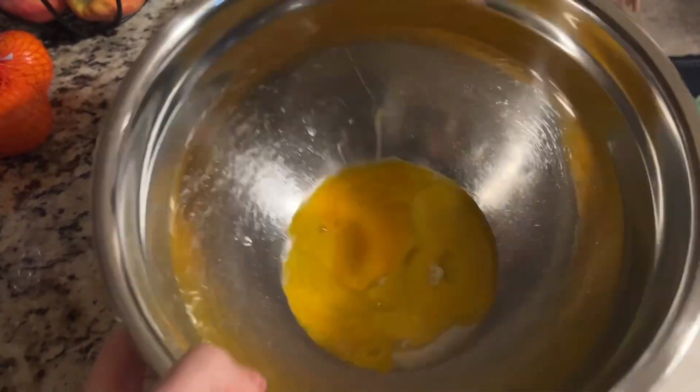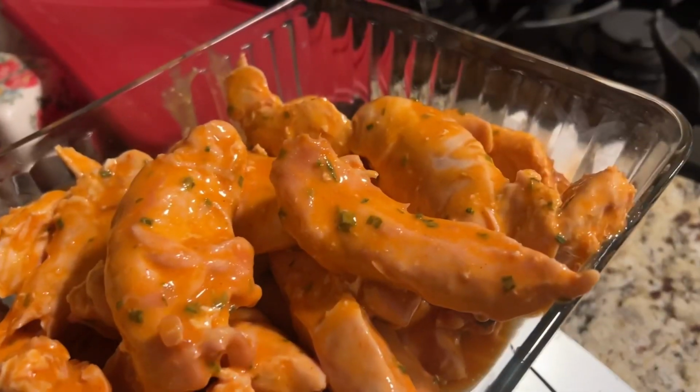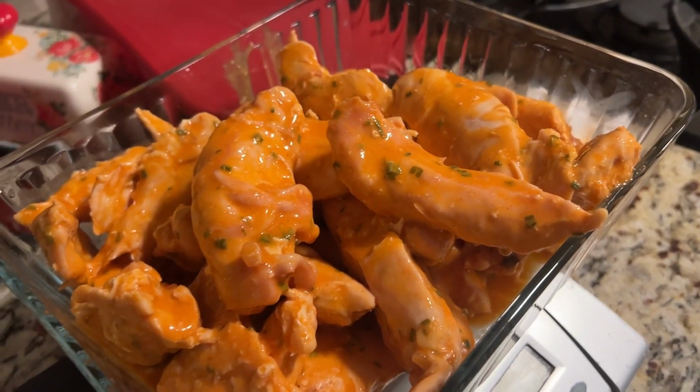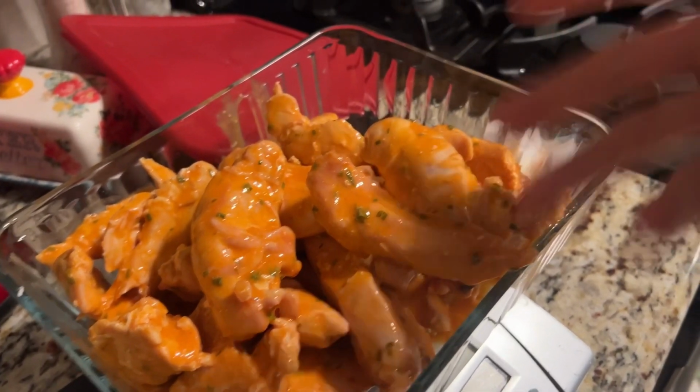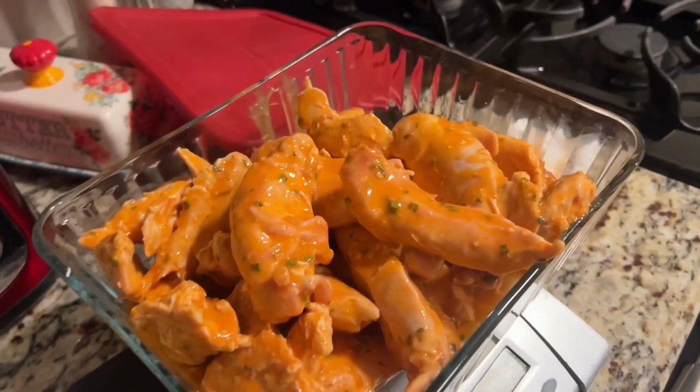So now what we're doing is we're taking 3 raw egg yolks, farm raised. We're gonna eat the whites later. We got yolks, 2 tablespoons of olive oil, and then a little bit of this, and we're gonna make a buffalo sauce to toss those in. Look at how gorgeous these are. Now I can just grab them and go. Grab them and go. Protein for the win.